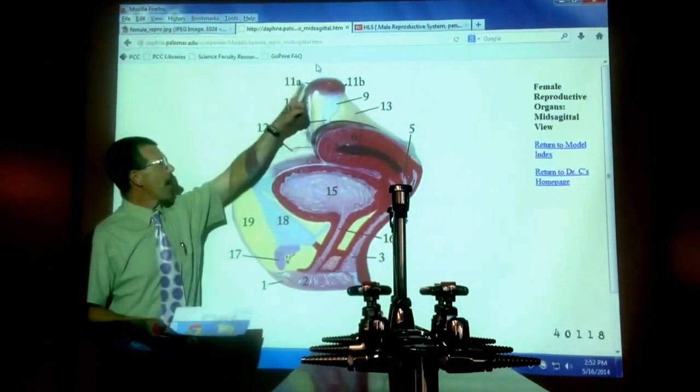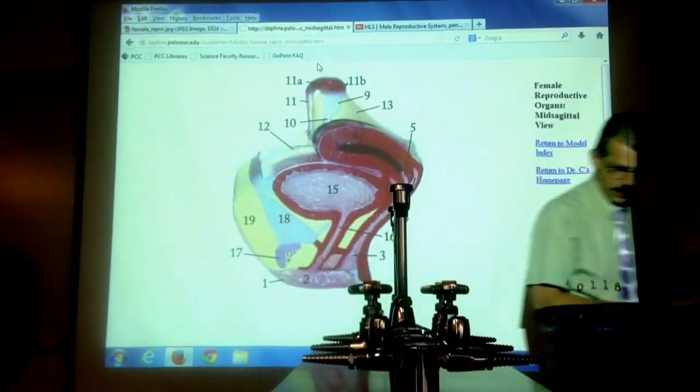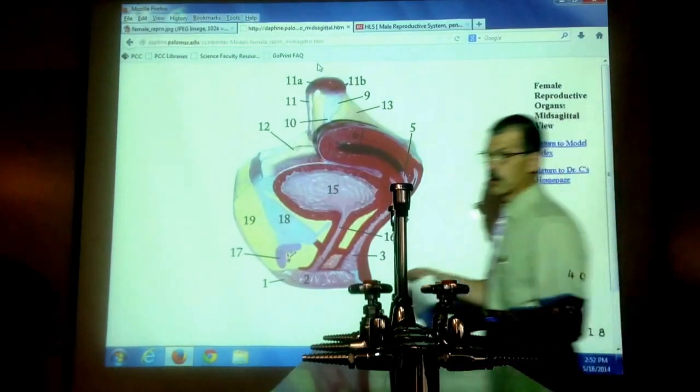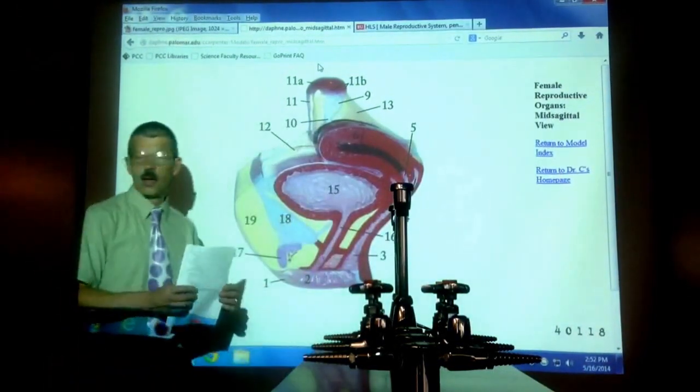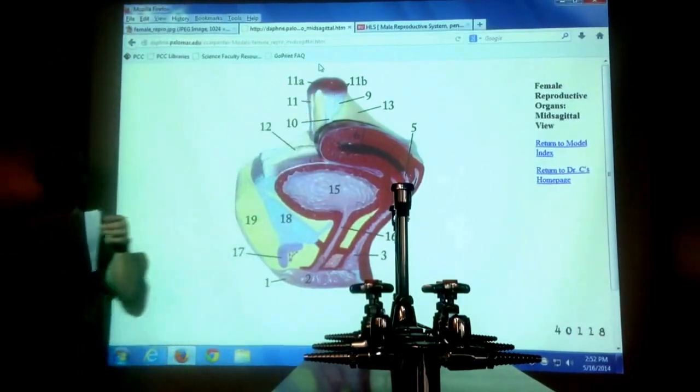Mesometrium, mesosalpinx, mesovarium. If you look in your lab manual, they do a very good job of labeling those. Make sure you know the three parts of a broad ligament. The other ones are actually pretty easy. Where was the mesovarium? The meso, which one? Ovarian. You can't see it on the model, but it's around the ovary. You can see these in the picture.